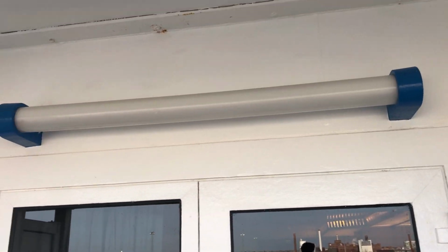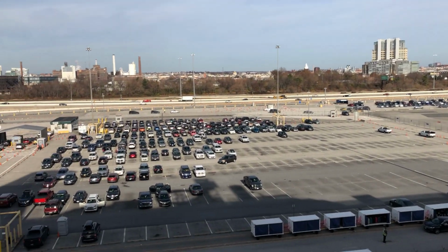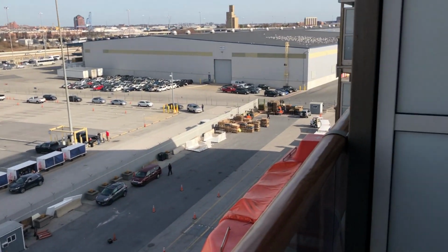And at night you do have a light out here for if you want to sit out and just enjoy the sea as it goes by, or enjoy the port even if you're there later at night. But yeah, what do you think, Joelby?